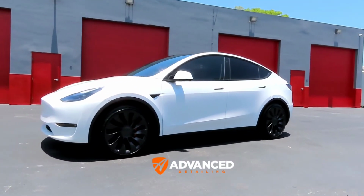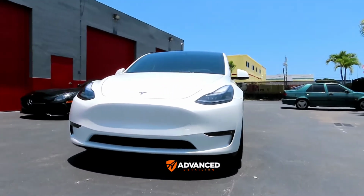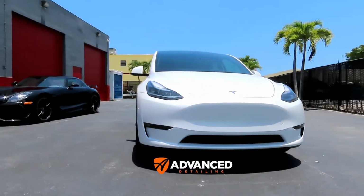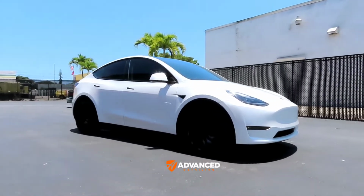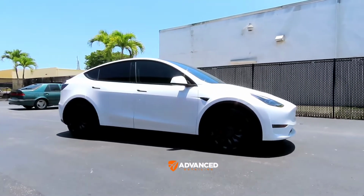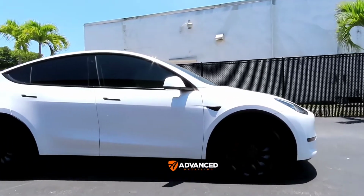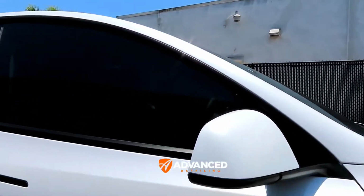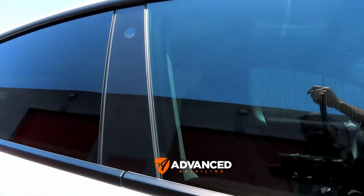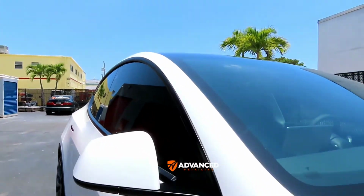Tesla Model Y, model year 22, I believe. It was picked up a few days ago, came in for possible paint correction, not much was needed, but then PPF, Xpel PPF on the front, and ceramic coating on the exterior, as well as matching the window tint on the front windows. And then we also added 70% on the windshield.